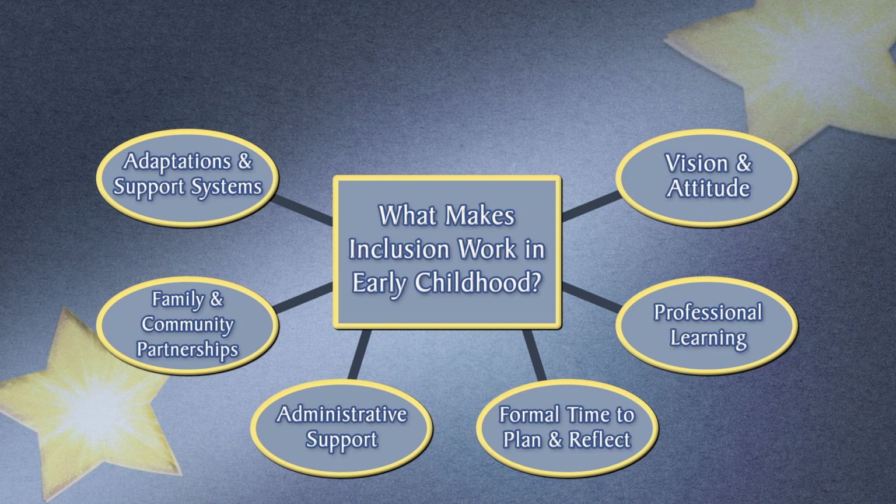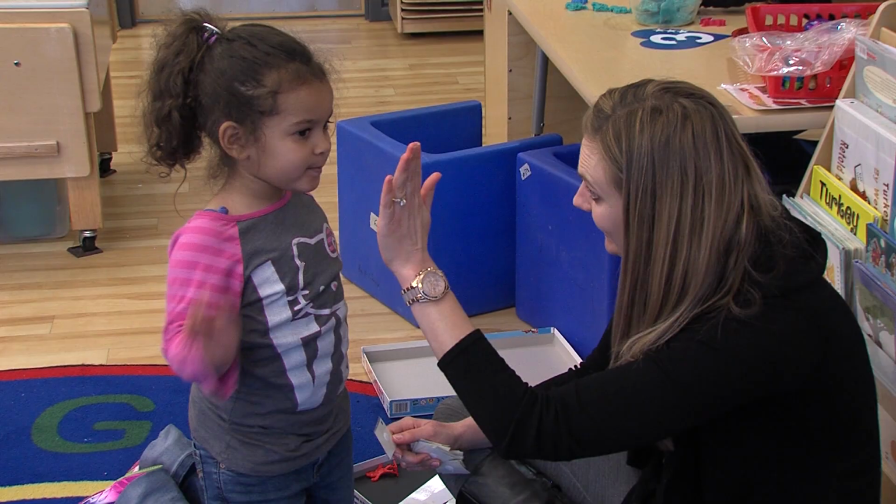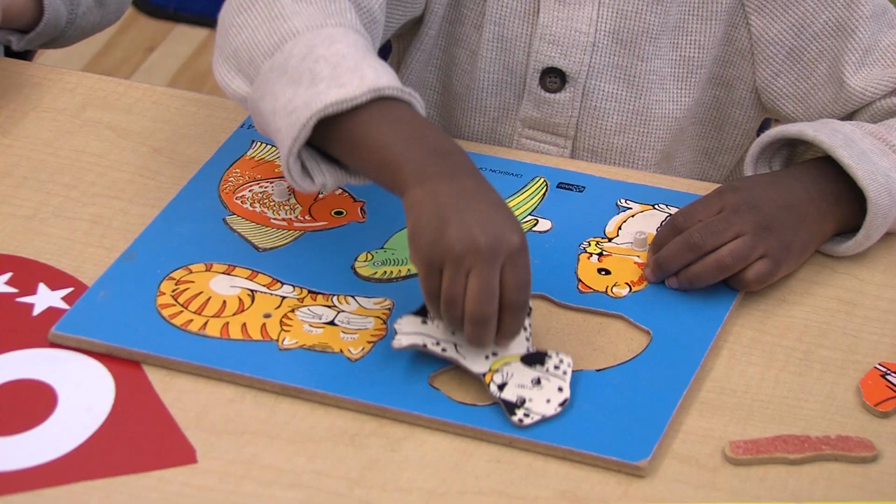And then another component is the adaptations and support systems and making sure that we're looking at what adaptations, modifications need to happen to the curriculum, to the environment, to support the learners, and then making sure that we have the support in place to deliver that and then support the professionals in implementing.